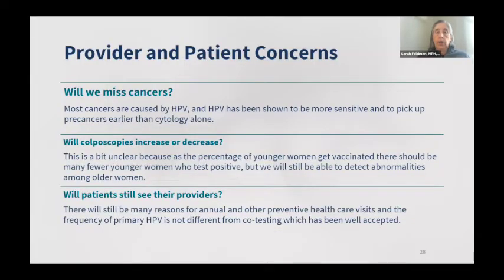So people are concerned, will we miss cancers? Most cancers are caused by HPV, and the HPV test has been shown to be more sensitive to pick up cancers than cytology alone. And as you know, every-3-year cytology is sort of our gold standard, and we've been okay with that for many years. Will colposcopies increase or decrease? I think that's somewhat unclear because the percentage of younger women who are getting vaccinated may actually block a lot of the 16-18s as well as the other types covered in the 9-valent vaccine. And so maybe we'll actually go down in the number of positive results. And of course, many people are worried that patients won't still see their providers, and that is a legitimate concern. But as we know, there are many other reasons that patients need to see their providers, and we need to emphasize the other aspects of well woman care.